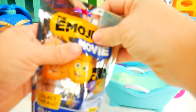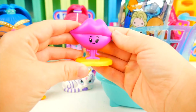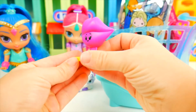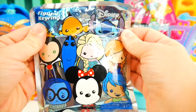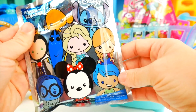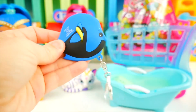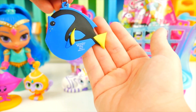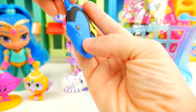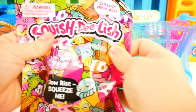All right, our next surprise in the cart is from the Emoji Movie. We have lips. It's lips from the Emoji Movie. Oh, mwah, mwah, mwah to everybody. Cutie cute. And we have a Disney figural key ring. Could be Joy, Minnie, Elsa, Stitch. It's Dory. This Dory looks really real. Look at the bright blue, black, and yellow. And of course, I love the little Dory freckles on the front. Pretty keychain.